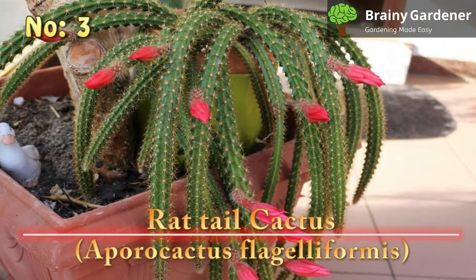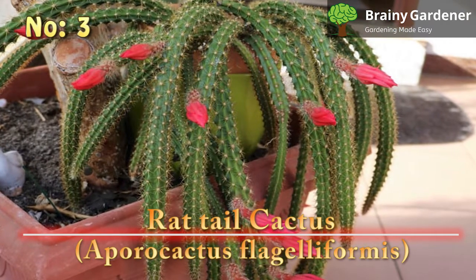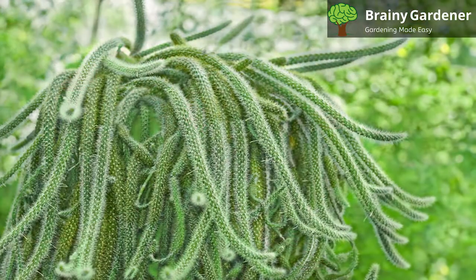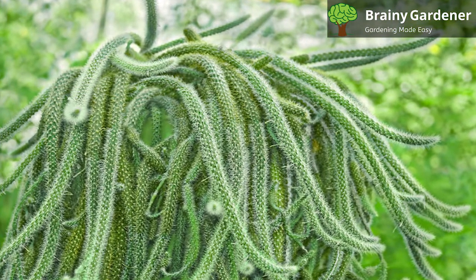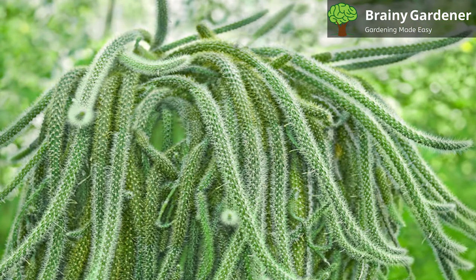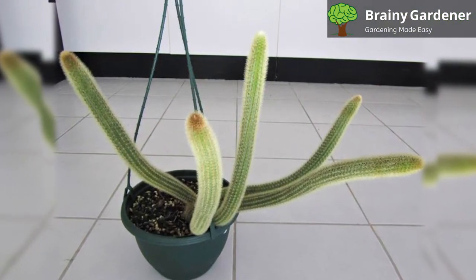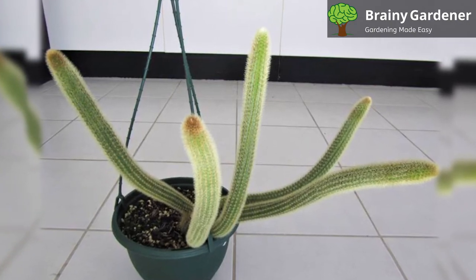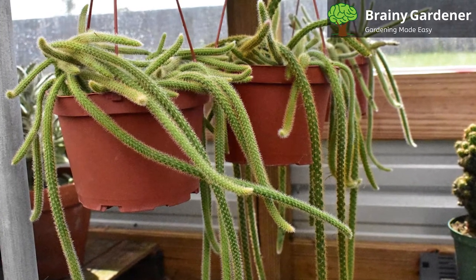Number 3. Rat-tail cactus, Cleistocactus flagelliformis. Rat-tail cactus is a vining cactus that's native to Mexico. It gets its name, rat-tail, from the shape of its stems, which are long and thin like a rat's tail. These plants look gorgeous when planted in a hanging basket, as the trailing stems coupled with the red flowers make for an eye-catching display. This cactus is a fast grower and can quickly become leggy if not pruned regularly.